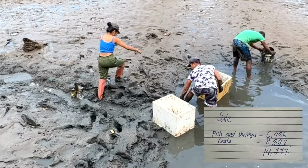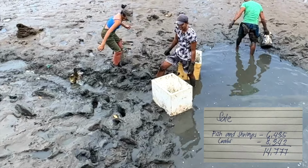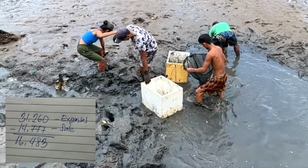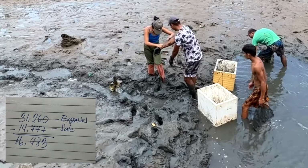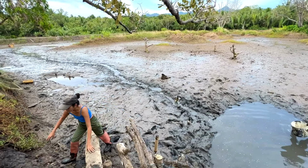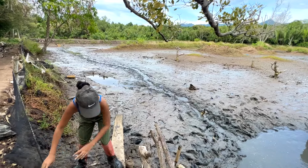For the sale, we have fish and shrimps, 6,435 pesos. Crabs, 8,342 pesos. Total of 14,777 pesos. Expenses, 31,260, minus sale, 14,777 pesos, equals 16,483 pesos. So I lost 16,000 plus money. Not including the food, fare, gas, and others. Not including the expenses for fixing the pond. So I don't recommend doing this fish pond business, guys.